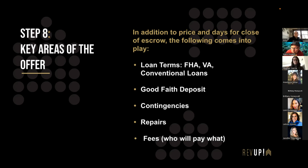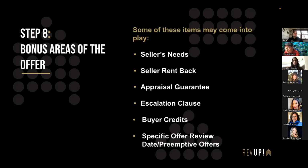Okay. Also, what's going to come into play are the fees, or who pays what, right? Who pays title and escrow, who pays NHD, who pays for the home inspection. And again, we'll go over kind of what's customary when we cover the residential purchase agreement tomorrow. We'll be focusing most of our time tomorrow on that grid for the residential purchase agreement. In addition to these normal terms that come into play, the additional things that are going to come into play are the seller's needs. If the seller needs a rent back or needs to be able to stay in the property after the close of escrow, if we're going to offer an appraisal guarantee, right?